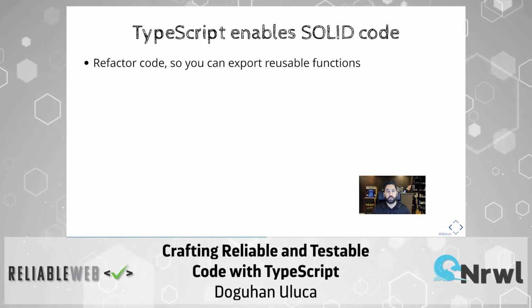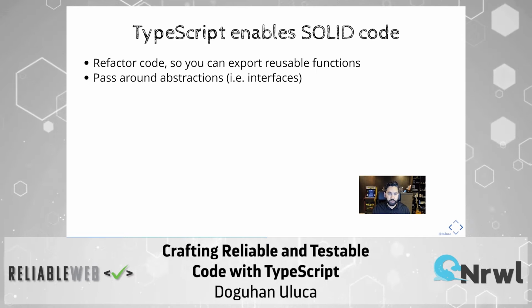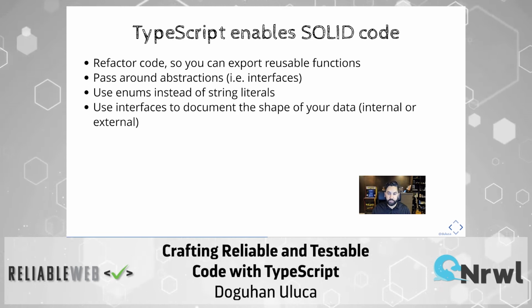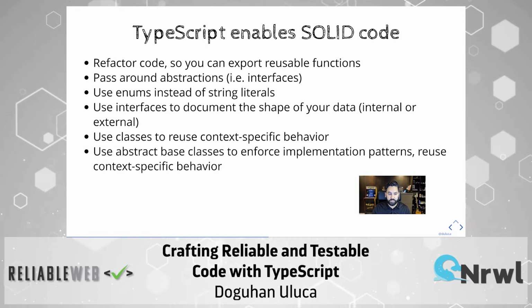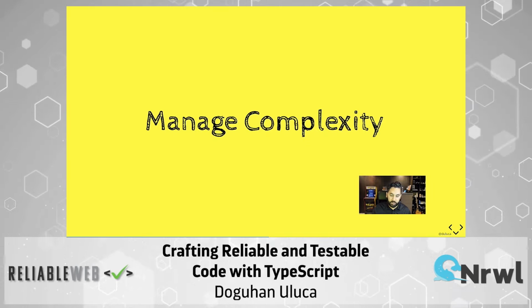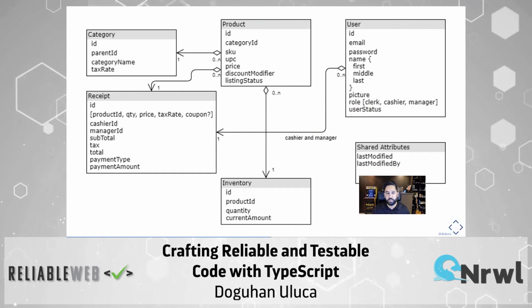So TypeScript enables SOLID, refactorable code, so you can export reusable functions, pass around abstractions, use enums instead of string literals, use interfaces to document the shape of your data, use classes to reuse context-specific behavior, use abstract base classes to enforce implementation patterns. And all of this is going to set you up to be able to begin managing complexity within your application.